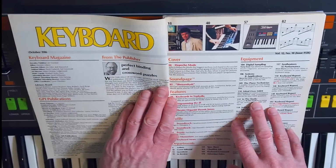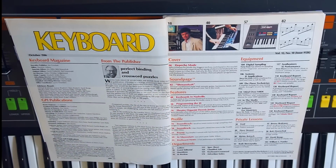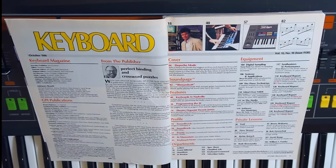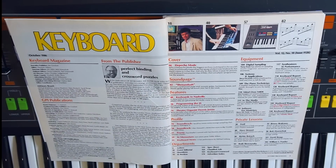And another thing, you couldn't see that from the beginning, but this issue is the first one with a perfect binding. It has a square spine, and that actually makes it a little bit harder to turn the pages and have the magazine lay still and flat on the surface, which I'm using for my videos, but I'll manage.